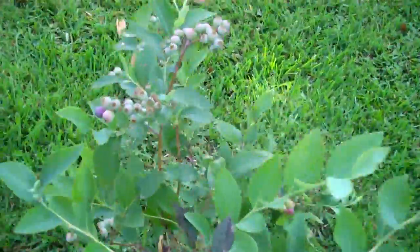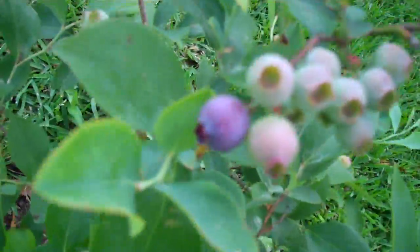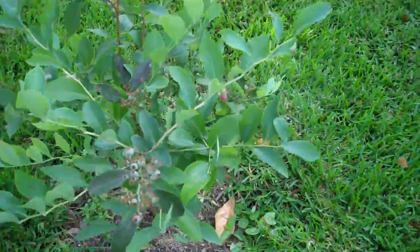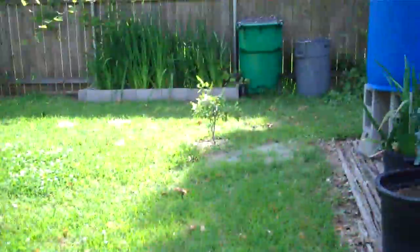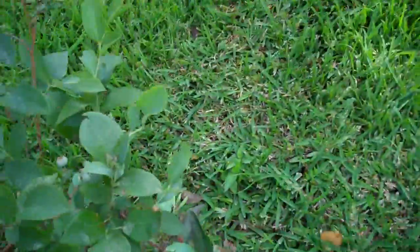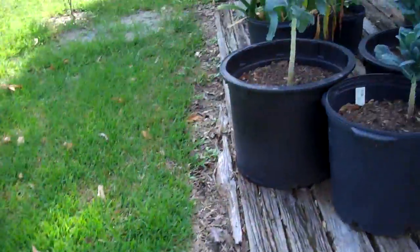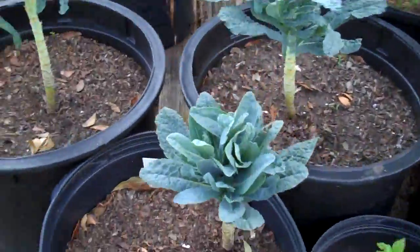Who wants blueberries? Looks like that one's ready to go. It'd be nice if a bunch of them came out at the same time. This bush, basically the same as the other bush over there. I see a couple of them starting to go. I bet the bird's going to get to this before I will. It naturally happens that way.